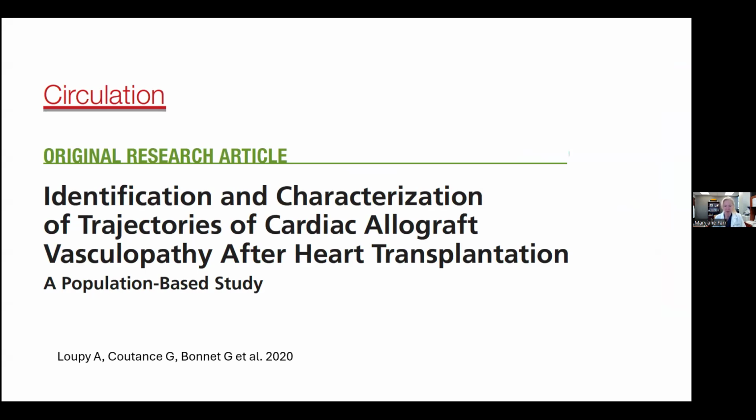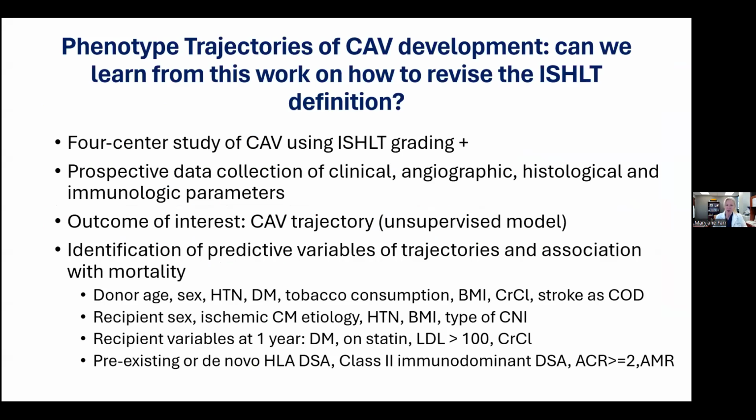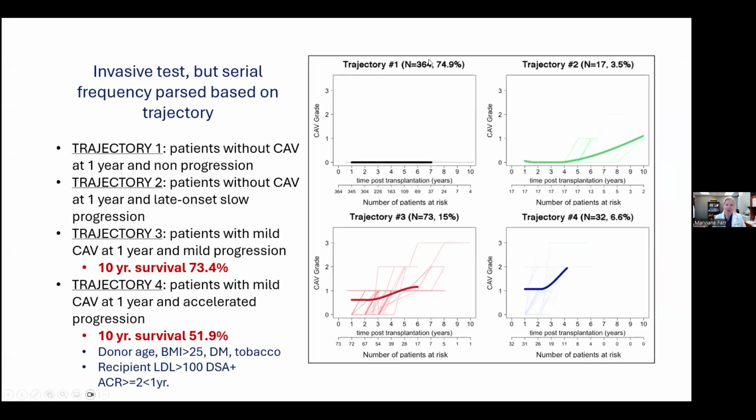But what was important about this paper, at least for the purposes of this talk, is they took a whole group of patients who had already been transplanted at two different centers and then just sort of phenotyped them. They did some random forest modeling to try to see what were some of the factors that were associated with coronary artery vasculopathy, and could we map these patients? And they ultimately mapped the patients into four different groups: those who never developed CAV, those who developed CAV late, those who developed CAV very early.